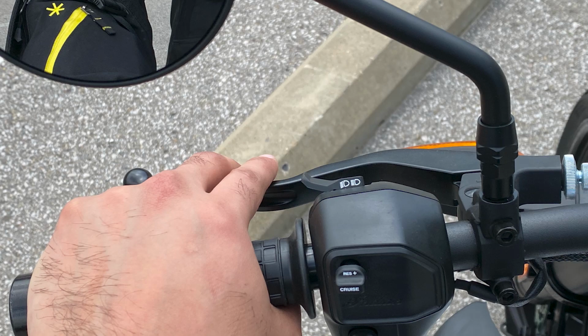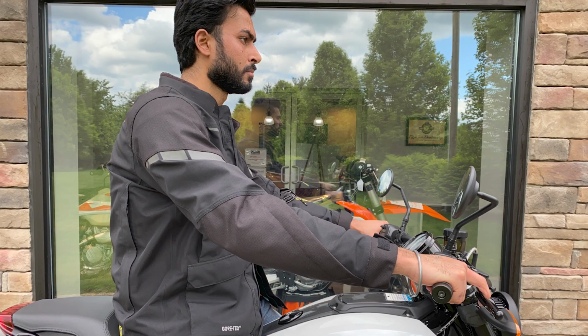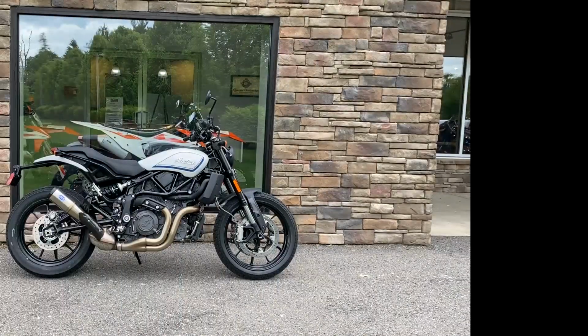Right where I like it to be, not too far, not too close, in the perfect zone for me. So honestly, no major complaints about the upper body or the arms by any means. Let's work our way down to the legs.